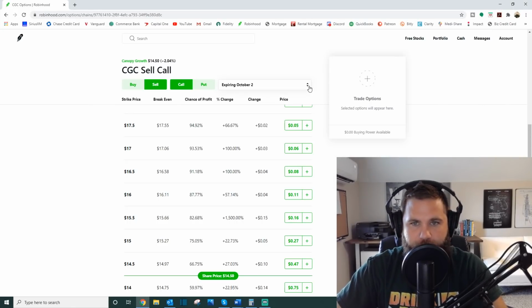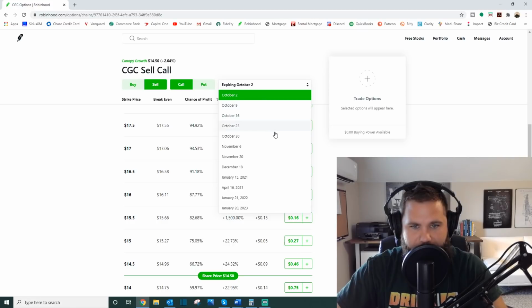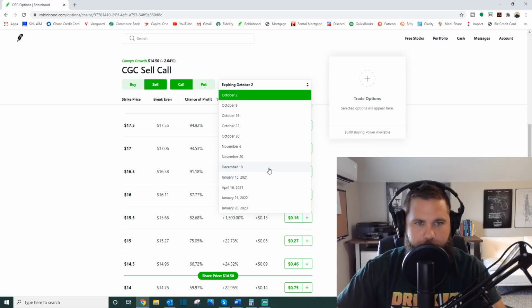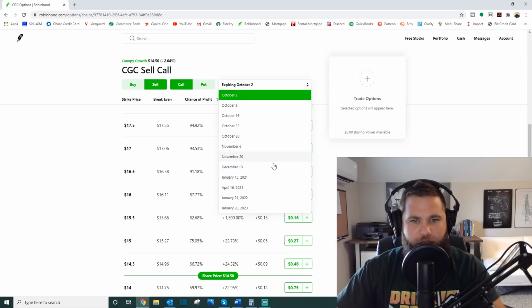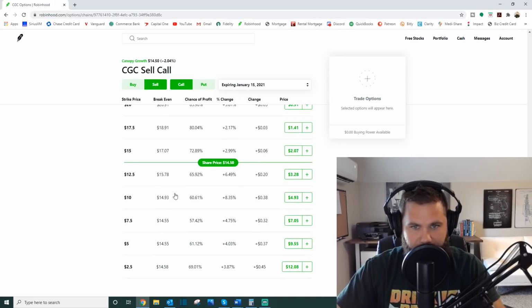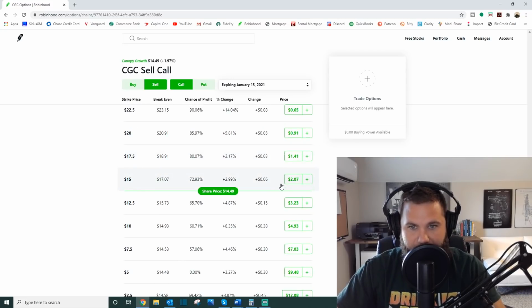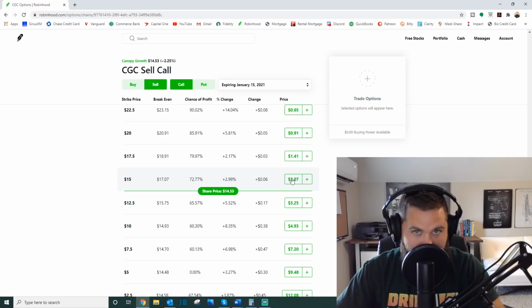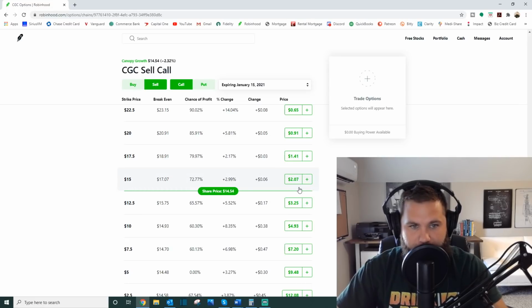So something else I wanted to mention was these expiration dates. You can actually take an expiration date out a lot farther than just this week. I like staying a week or two because you get the quicker passive income and you can do this over and over again. But let's say you wanted to go all the way out till January. You can see just how much higher these premiums are. So if I did a $15 strike price, then if Canopy Growth never goes over $15 till the end of the year, which is highly unlikely, then I'd earn this premium. I earn the premium no matter what if I make the covered call, but I get to keep my 100 shares, and I get to earn this $2.07 multiplied by 100. So I'd get $207 in premium and get to keep my 100 shares.